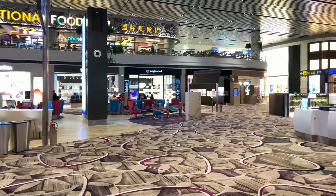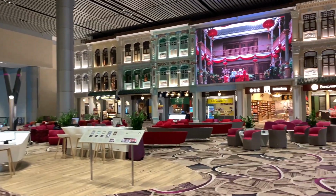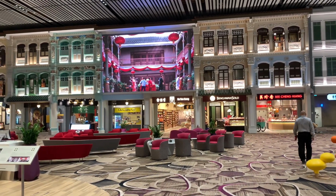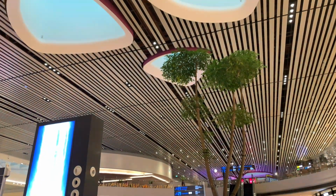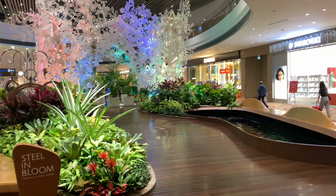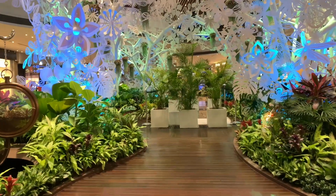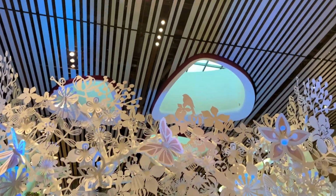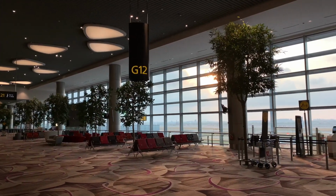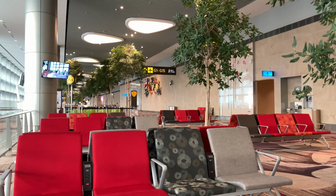There were plenty of shops and eateries with quirky and interesting highlights. One example was a Peranakan street wall, which even had a light show display. I thought it was really cool and a great way to showcase Singapore's history. As you would expect from Changi, there were plenty of lounging areas and gardens. This gives the terminal a nice, relaxed and cozy feel.